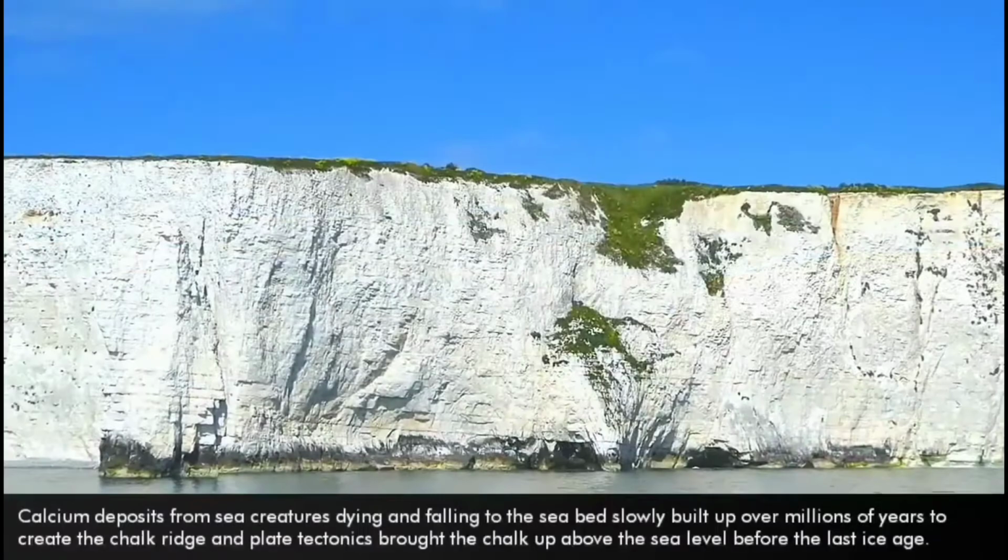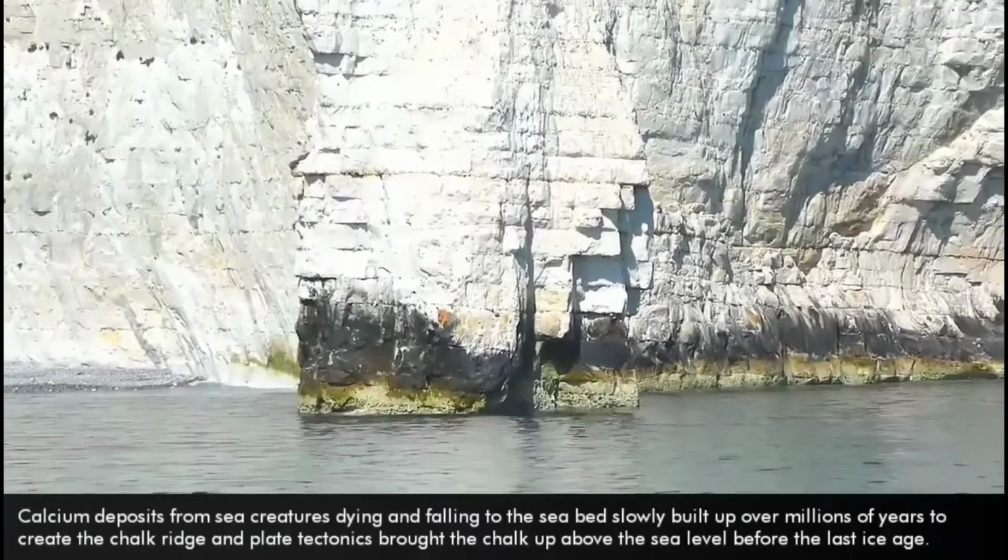Calcium deposits from sea creatures dying and falling to the seabed slowly built up over millions of years to create the chalk ridge, and plate tectonics brought the chalk up above sea level before the last ice age.